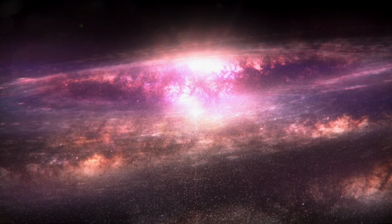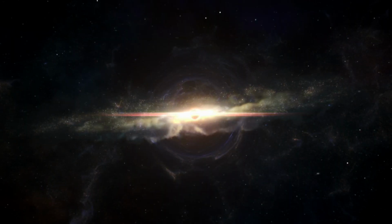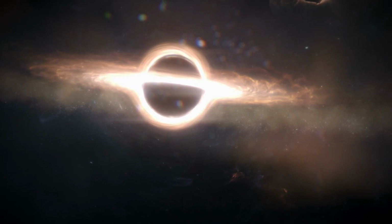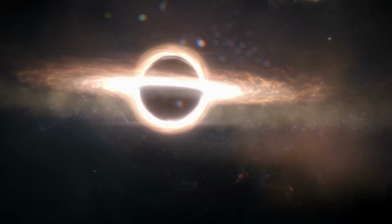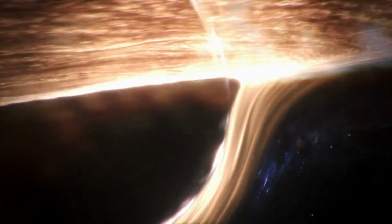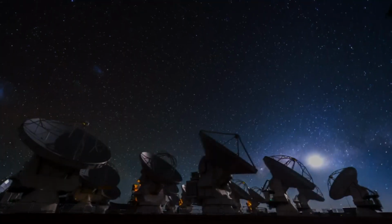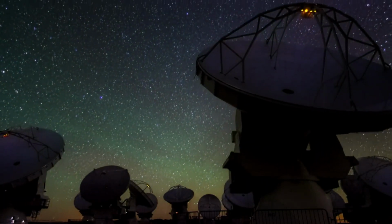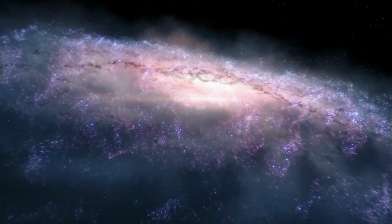Sagittarius A star has reshaped our galaxy. If we want to survive in the universe, we need to know more about this monster black hole. The Event Horizon Telescope is on a mission to do just that. Question is, can it succeed?